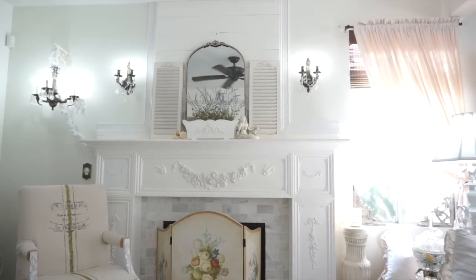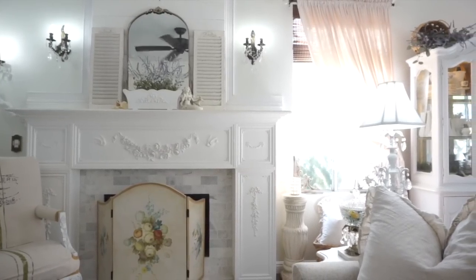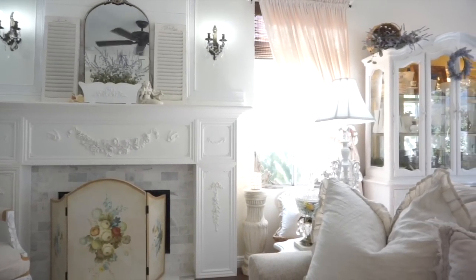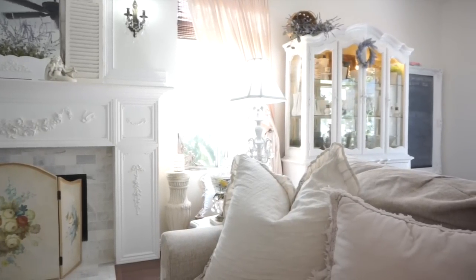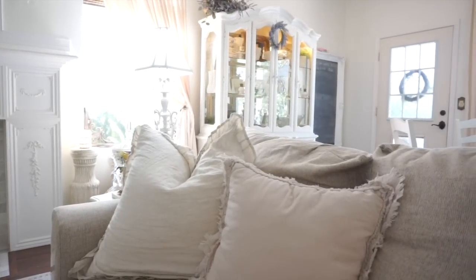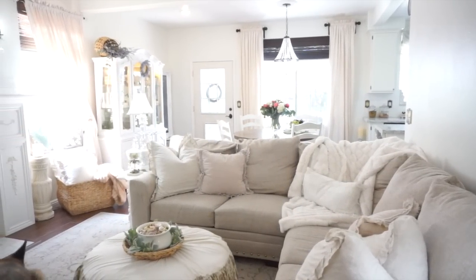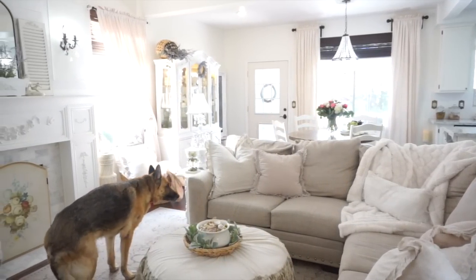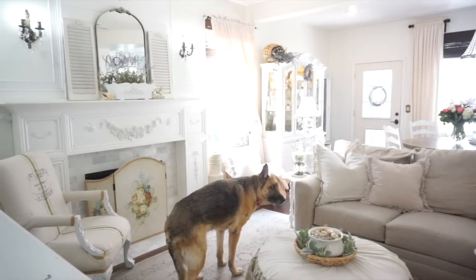I recently painted my walls in an alabaster white color, and I am so happy that I did that. This room tends to get dark, and I feel like it really brightened up this space. I love that I kept things very neutral here on the sofa as well, with those throw pillows that are just different shades of whites and creams.